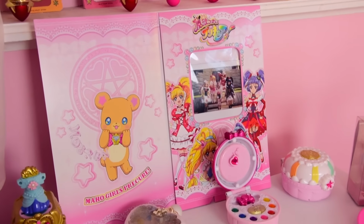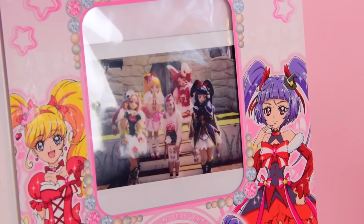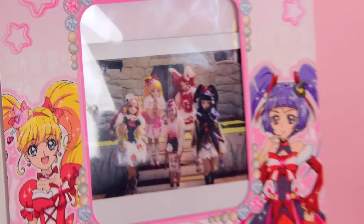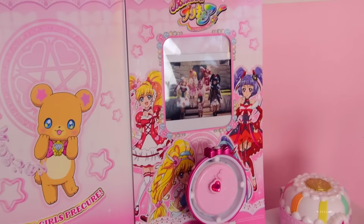I have the creme de la creme. The most important part in my whole collection is my sacred picture of me and the Precure girls at freaking Yomiuri Land in Japan. I have never been so happy. This was the best day of my life. I am so freaking happy to be with my soft magical girls. That stays there forever. Again, if my house was on fire, this would be coming with me.